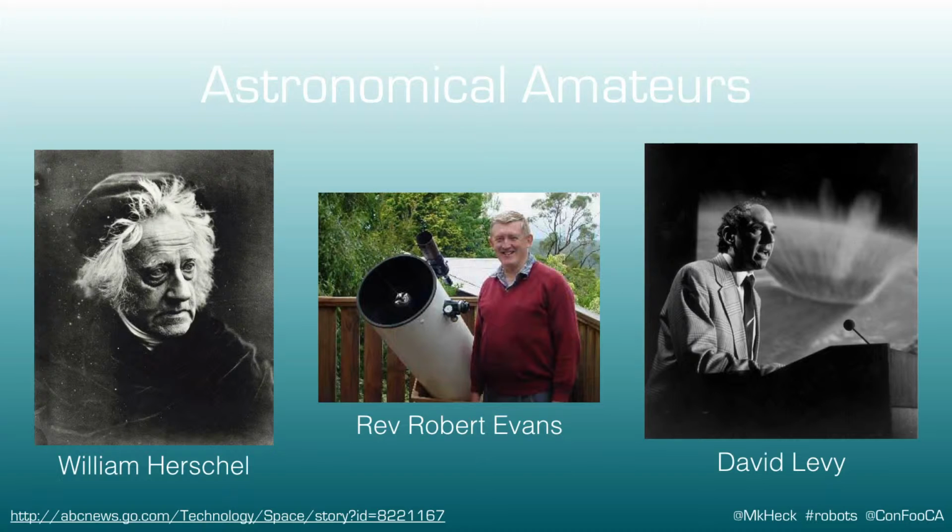Reverend Robert Evans from Australia is credited with recognizing the highest number of supernovas of anyone globally. He has an eidetic memory, and he has memorized over 1,500 galaxies and can detect changes just by looking at them through his telescope. But he's an amateur. He's had a huge impact on the field.